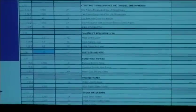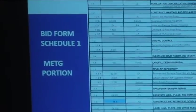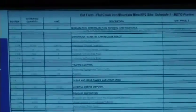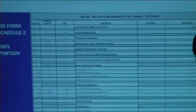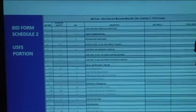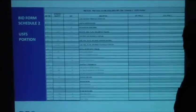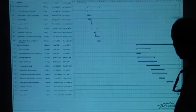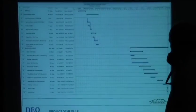It says bid form 1, schedule 1. We just broke it into 2 schedules, and that's just for accounting purposes. Schedule 2 is U.S. Forest Service, and that's just so Bob and I can clearly work out the costs, so everybody knows who's paying for what. You can see there's about 20 items on that for 3,000 yards of tailings in one pile. That's kind of the complexity of what we're going to do. Like I said, that's 60% of what's on Forest Service land, so 3,000 yards.